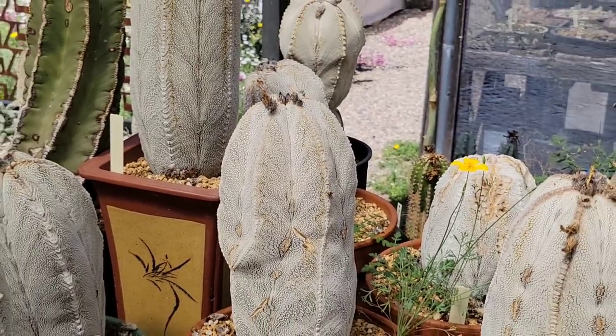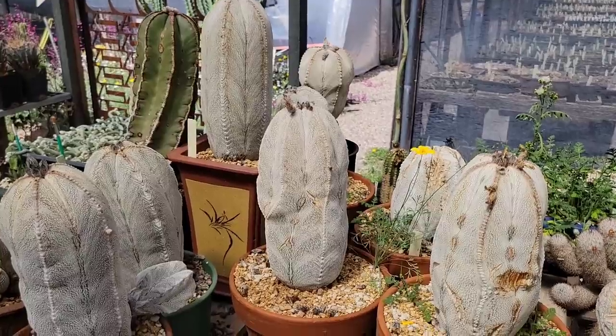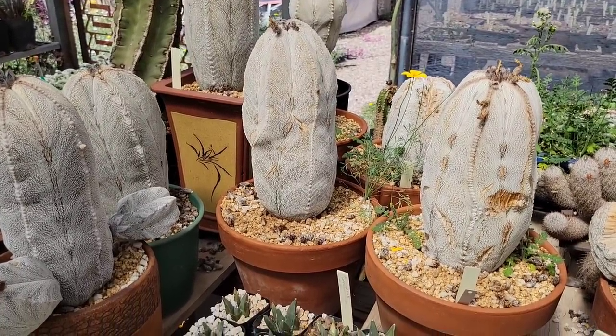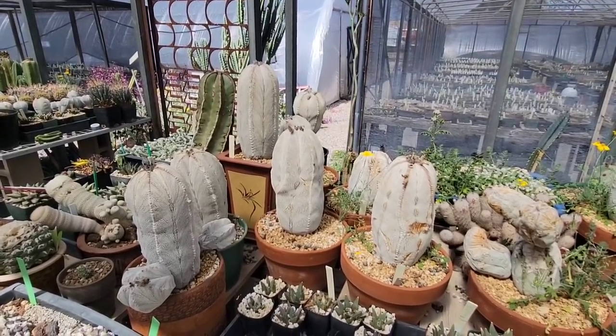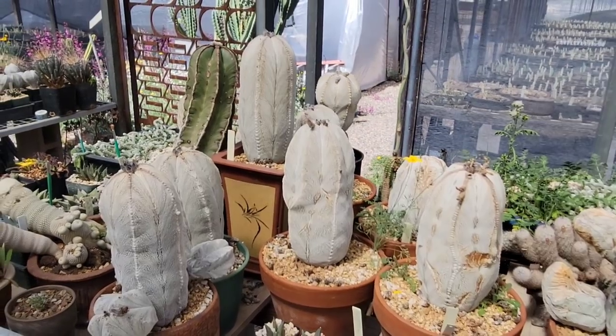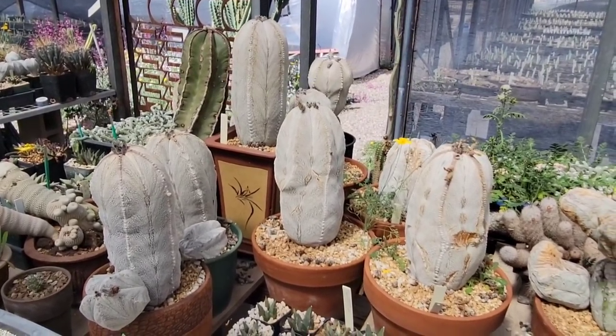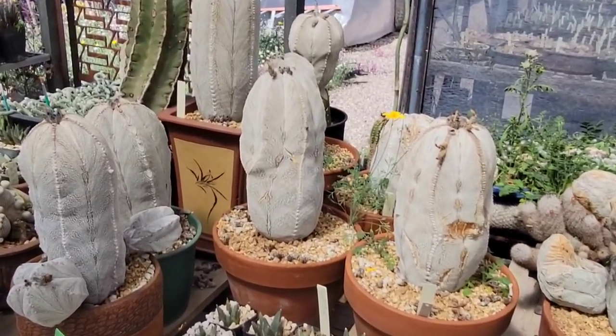So there you go. There's some large, old-growth Astrophytum myriostigma. So much healthier than they would look in habitat, too. In habitat, cacti really get beat to shit. They really take a beating. Lots of scarring, lots of that beige tissue. You get a couple dents from rocks falling, from things pecking at you.